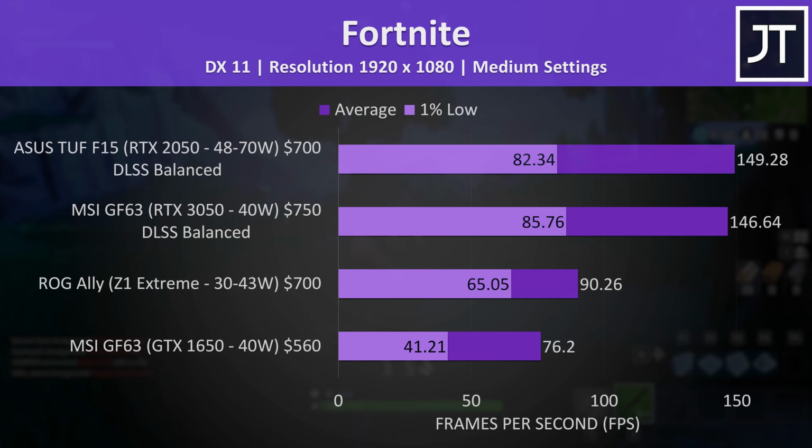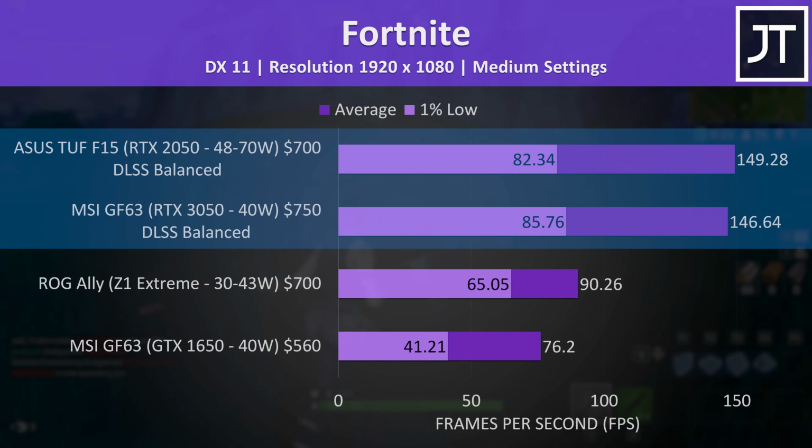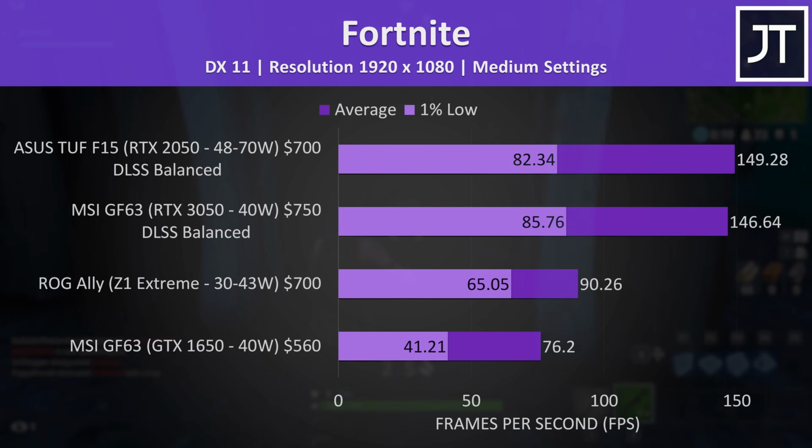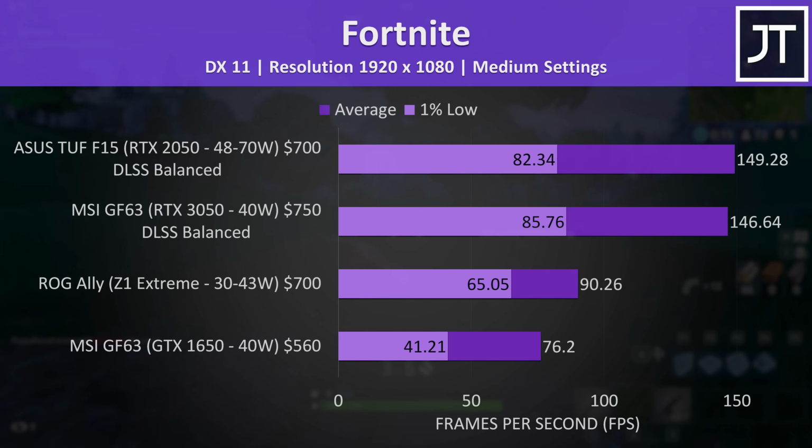Many games like this also have Nvidia's DLSS support, so it is possible for the RTX laptops to get a further FPS boost by turning this on. Unfortunately, this game does not have AMD's version, FSR, so it cannot be used to boost FPS on the Ally. And you'll be watching those games on the screen, which is the fourth thing we need to compare.